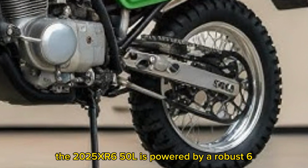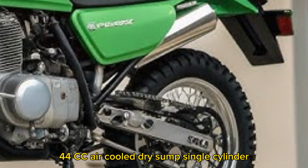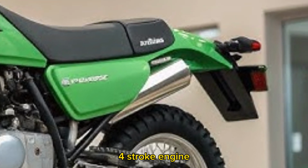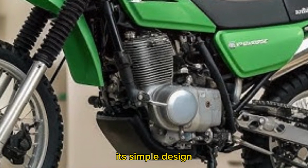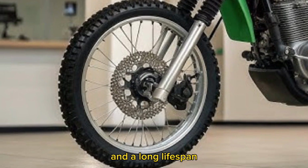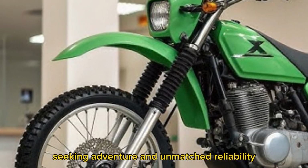The 2025 XR650L is powered by a robust 644cc air-cooled, dry-sump, single-cylinder 4-stroke engine. This engine delivers ample torque for both on-road cruising and off-road adventures. Its simple design and proven technology ensure low maintenance and a long lifespan, making it a true workhorse for riders seeking adventure and unmatched reliability.